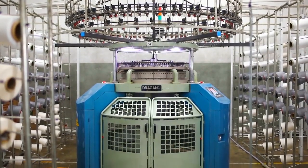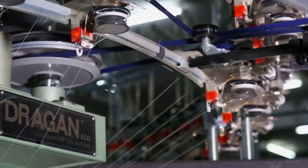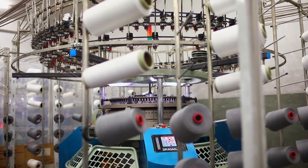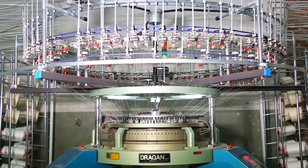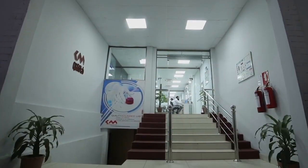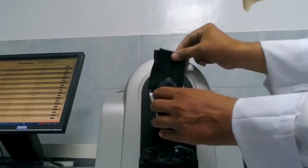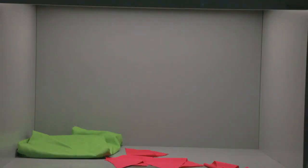Our most modern knitting facility has supported us to build this knit apparel business. Our knitting facility contains an assorted variety of special fabric constructions. Before dyeing, fabric tests are performed in the dyeing lab, like color matching, color fastness tests, etc.